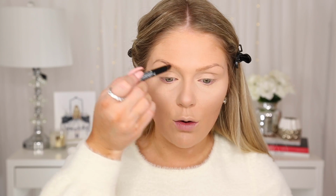So you're supposed to go over your brows with it, and then buff it in with this, and it's supposed to give a more natural gradient kind of look to your brows. We'll see. I'm a little nervous. I'm gonna zoom you guys in so you can really see. So we're gonna see how this works.